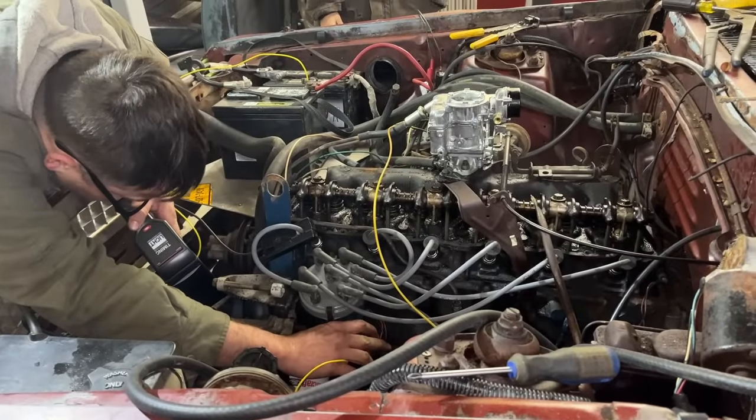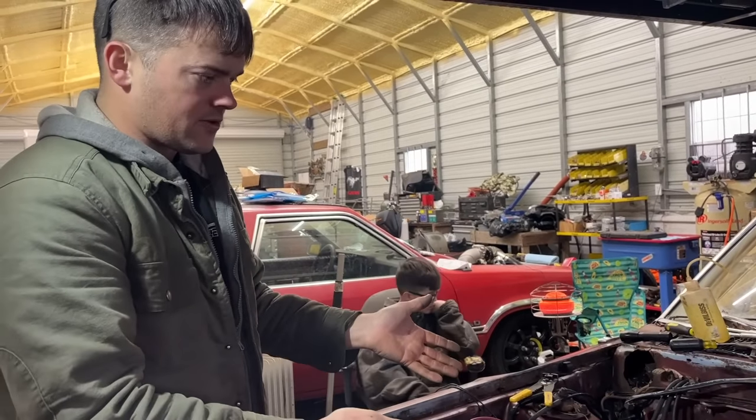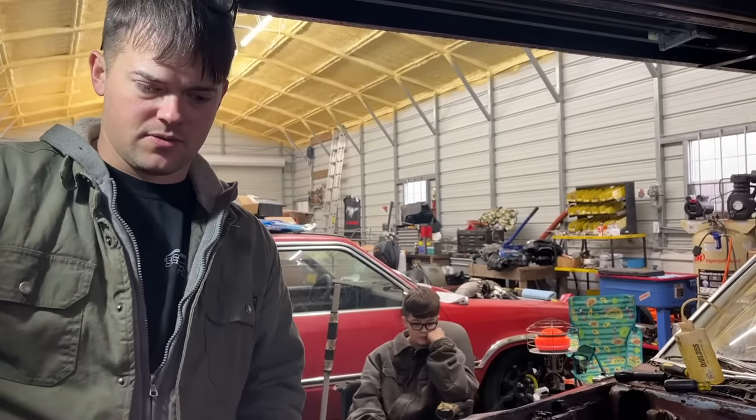Right there is dead on. That's 10 degrees of timing. Basically, engines start at like 8 or 10 degrees, and then once they're running, it's up to like 30 degrees. But you can't start at 30 degrees. It's too hard to overcome.